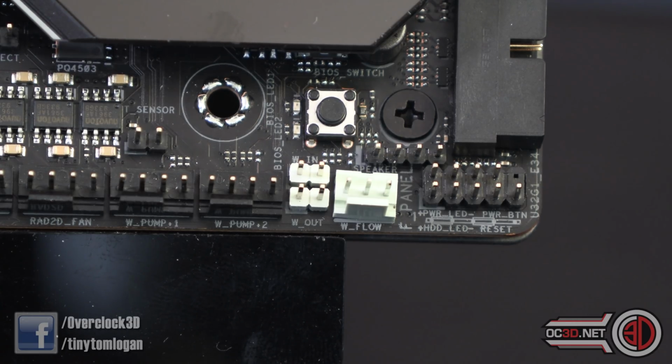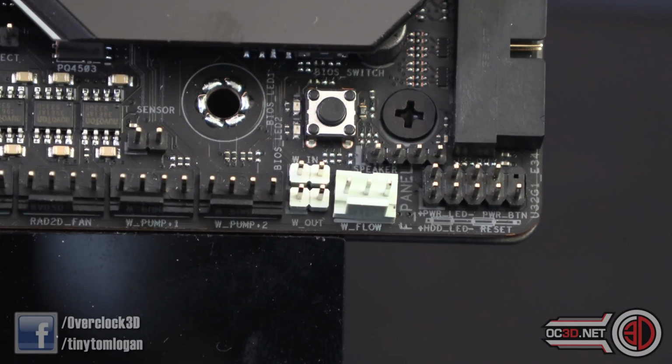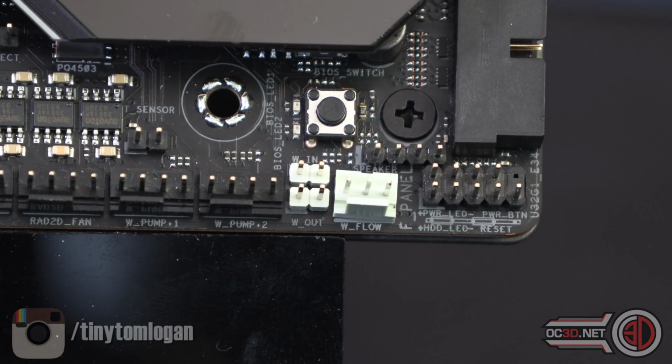Then you have a couple of thermal sensors to the left of that, and you've also got your front panel header here, and then just above that you've got the BIOS switch to be able to switch between 2 BIOSes, which can be handy if you're overclocking. You can have the most recent one and the one previous. Keep them separate. Again, don't forget to update them if you are moving on through your BIOSes later on.